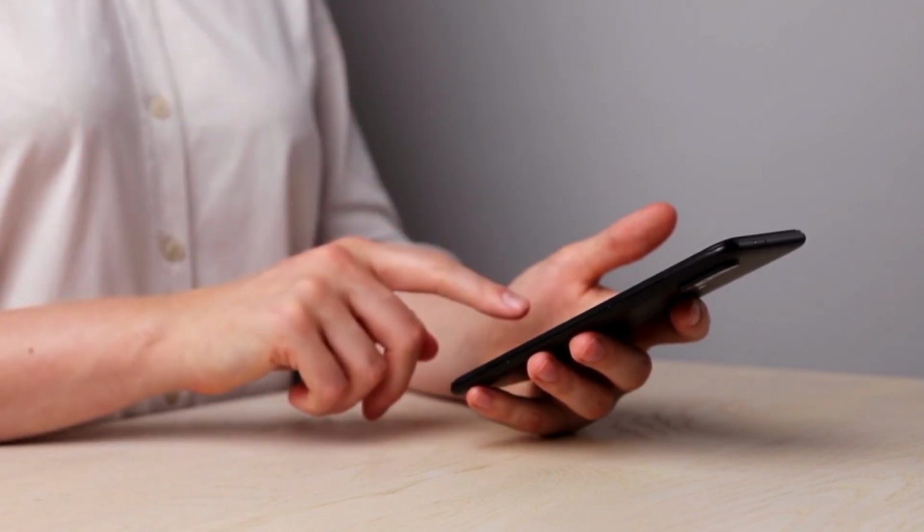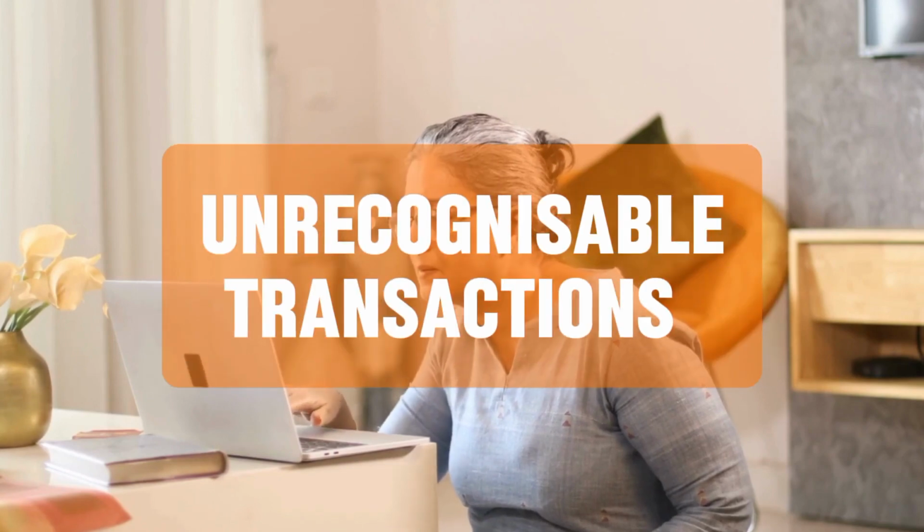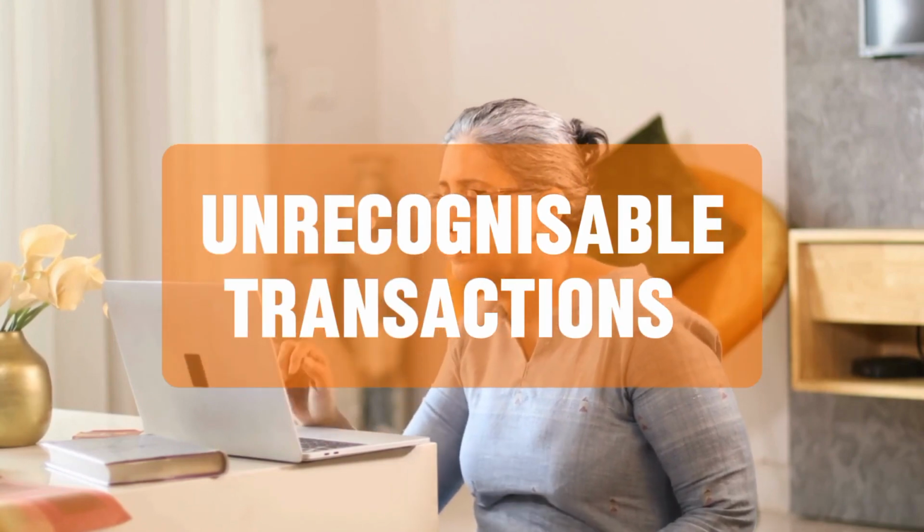Another reason can be unrecognized transactions, because occasionally legitimate charges from Dynamic Medical may appear unfamiliar due to the use of a different merchant name or billing descriptor. This can happen when the company processes payment through a third-party provider, or if the transaction description is abbreviated. So unrecognized transactions can also lead to this type of charge.